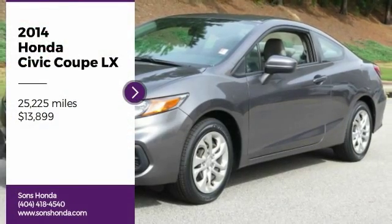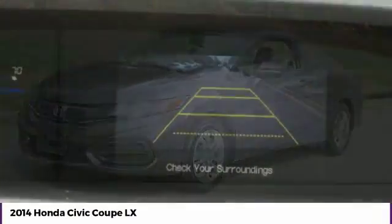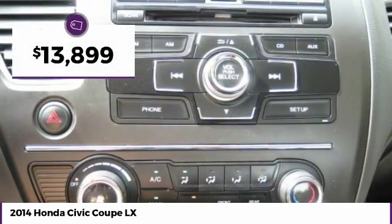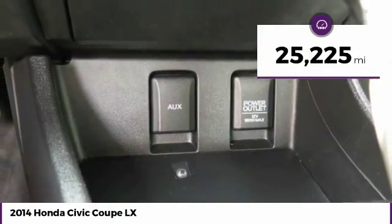Looking for the right vehicle? Check out the 2014 Honda Civic. Practical, awesome gas mileage, and incredibly reliable, and is priced below $15,000. This vehicle has less than 30,000 miles.